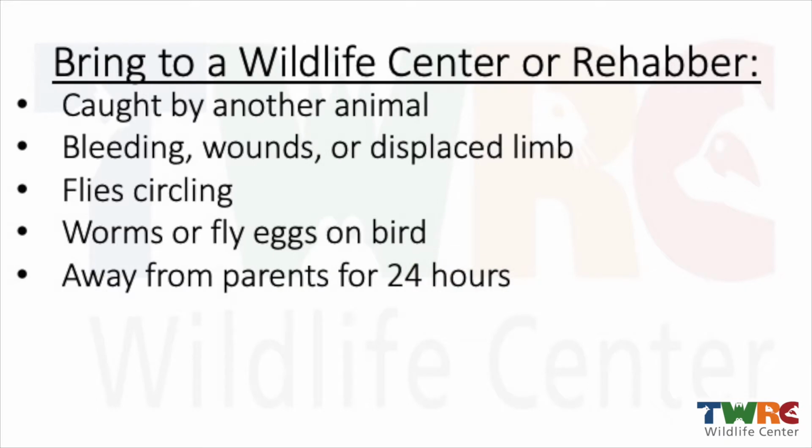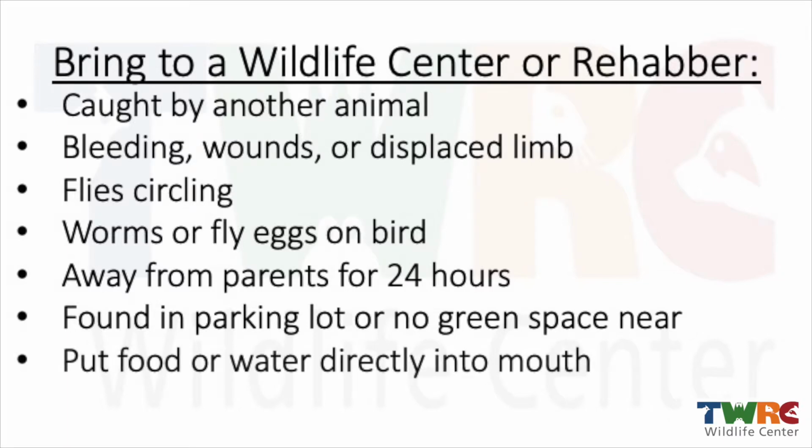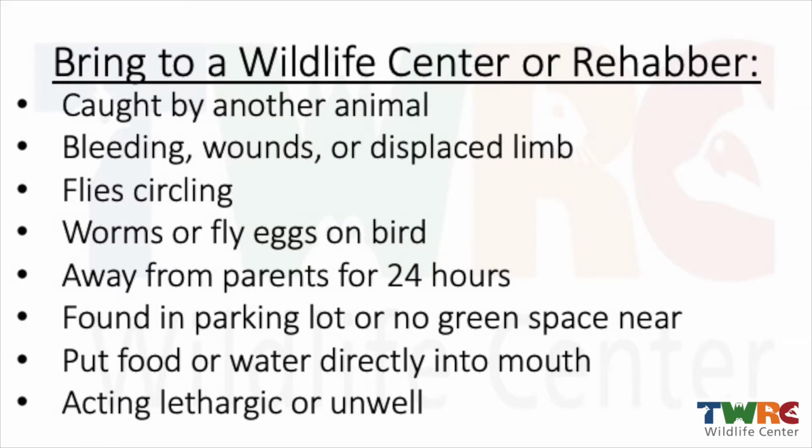If you have already brought the bird inside and have had it away from its parents for 24 hours or more, if the bird is found in a parking lot or another location with no yard or green space available for reuniting, if you have put food or water directly into the bird's mouth, and if the bird is acting lethargic, unwell, or not acting normally.